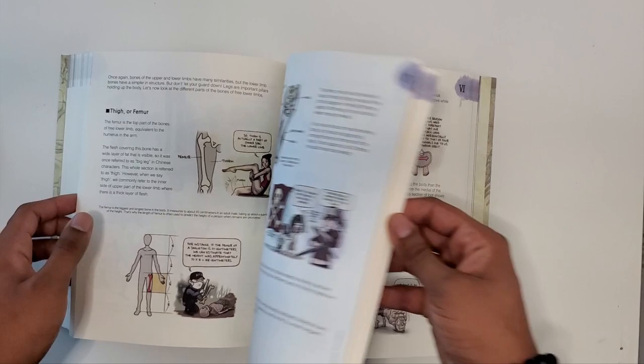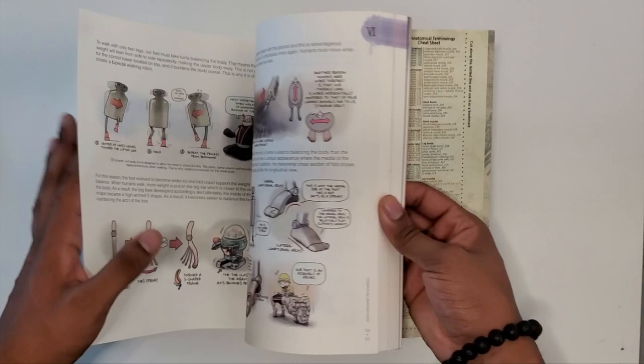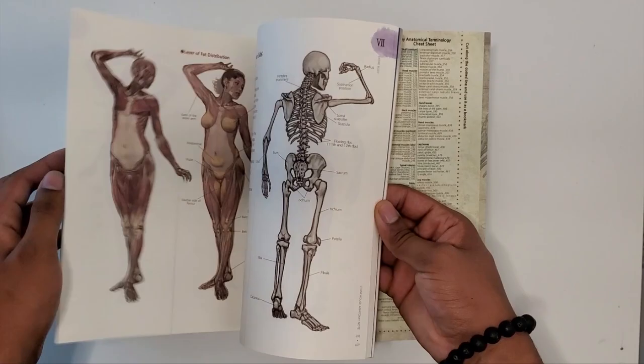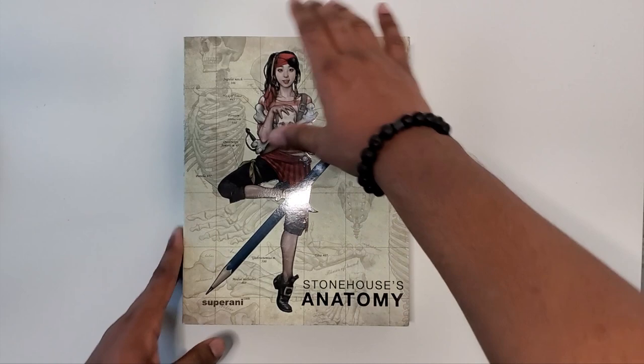And, yeah. Quite frankly, it's another anatomy book that I have for some reason. And those are the muscles, like most anatomy books do. Once again, you don't need all these anatomy books, you just need one good anatomy book, and study the hell out of it. This was Stonehouse's Anatomy by this guy from Super Annie. And yeah, on to the next one.